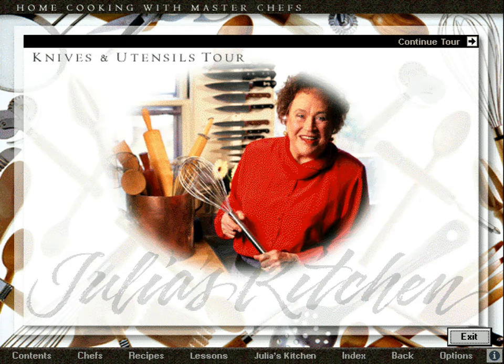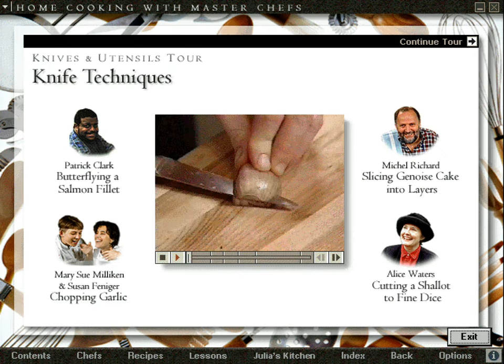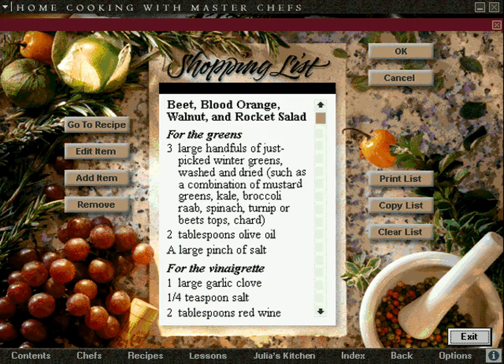For even more helpful cooking tips, join Julia Child on 5 specially commissioned tours of her own expertly appointed kitchen, wine cellar, and pantry. Learn her secrets for cooking with wine, working with knives and utensils, and choosing the best pots and pans. Then watch as chefs demonstrate the techniques Julia describes. And finally, once you've decided what to cook, the software creates an editable shopping list to take to the grocery store.